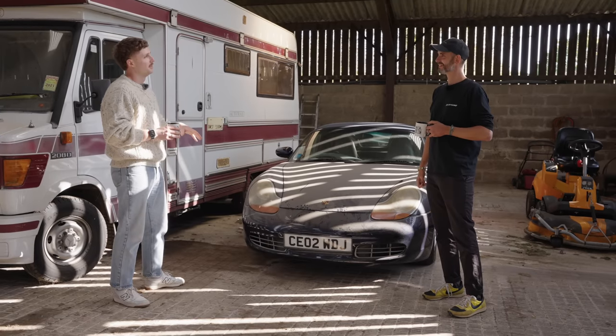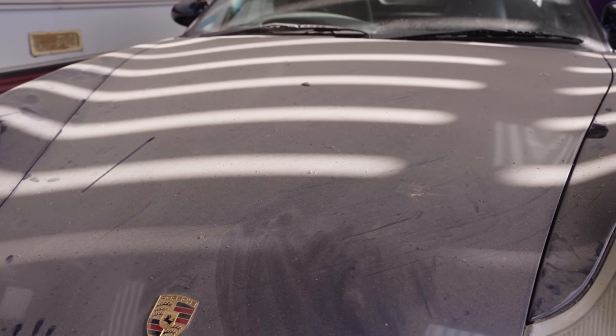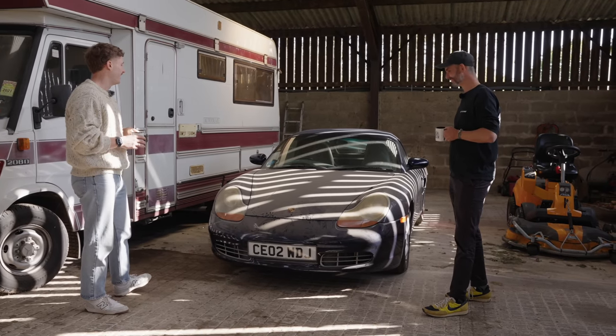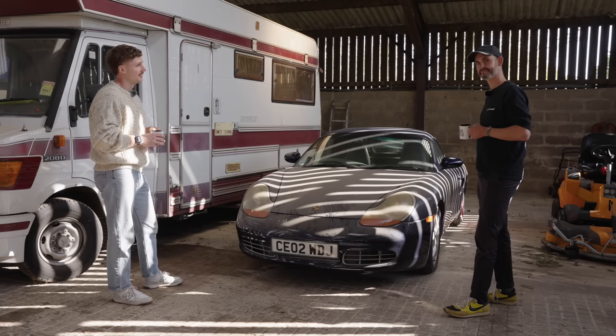I was out for a run one day and he messaged me saying, fancy a Boxster? And so he lured you in? He lured me and I had no money. So I ran to my dad's house and I said, do you fancy a Boxster? And I sort of talked him into it and he loved it. You know, he ran it for a summer or two. Brilliant time. But yeah, it's just sat here since, really.